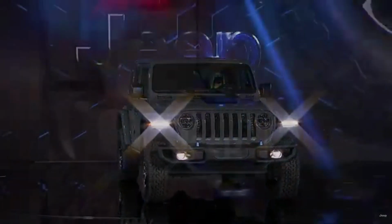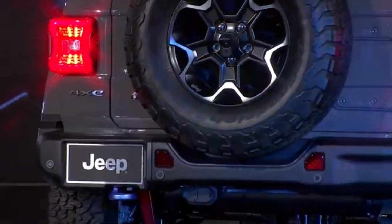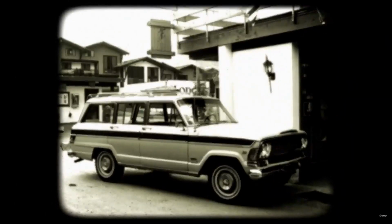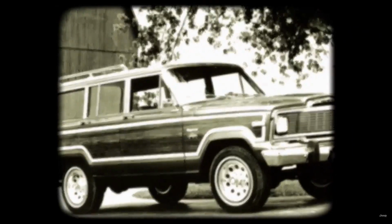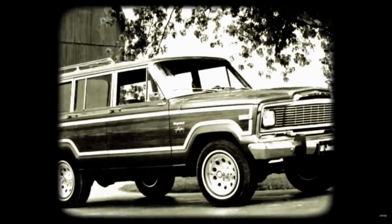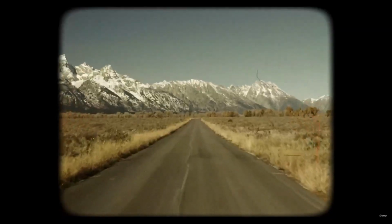Now let's go ahead and take a look at the new 2021 Jeep Grand Wagoneer. One thing you can say for certain is the Wagoneer is going to pose a threat to some of the full-size SUVs, especially from the General Motors brand, Ford Expedition, Mercedes, and BMW too also have full-size SUVs.